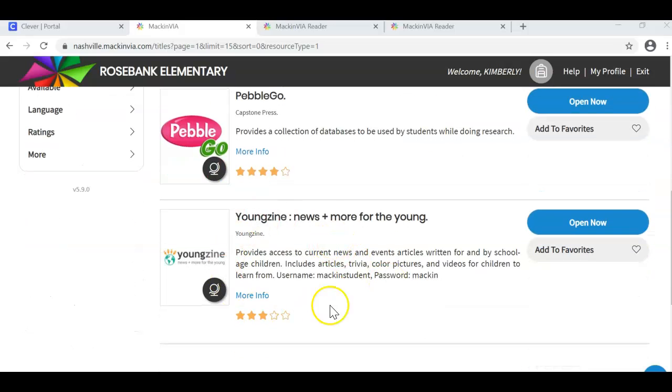Finally, YoungZine is a magazine for kids. It gives you access to current news and articles, and they're written for and sometimes by school kids just like you. Now, here you will have to set up your own account. Once you click on Open Now, it will ask you to set up an account. So make sure you talk with your parents about this first. Now, I would recommend that you set your account up with your MMPS username and password so that you can easily remember that. But be sure to check with your parents first.